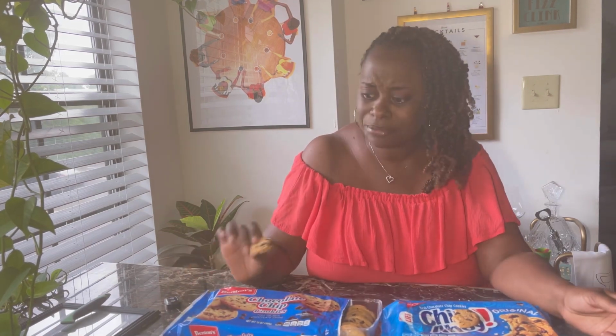Girl, I could have been buying them. I could have been eating these Aldi chocolate chip cookies for $1, and y'all know I don't ever remember pricing, so I had to put it on the bottom. $1.19. Wow. Okay. All these chocolate chip cookies win.